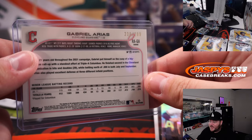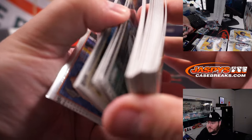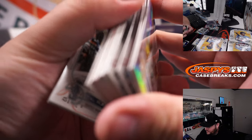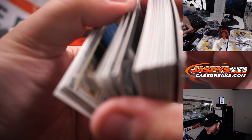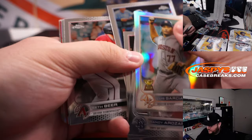.238 out of .299 on the Gabriel Arias for the Guardians. It's a thing, man. Oh, I like that. Some red. You always like a little rainbow color. Good luck. It's for real. It's for real, for real. I agree.